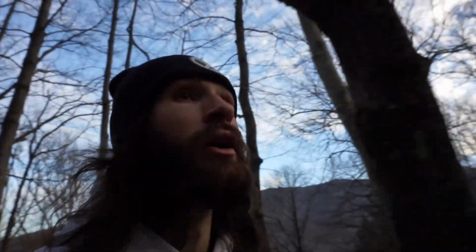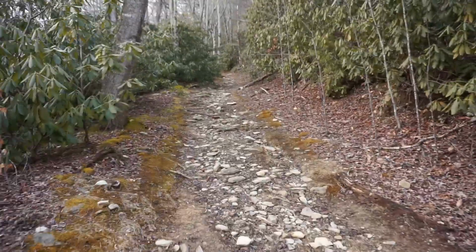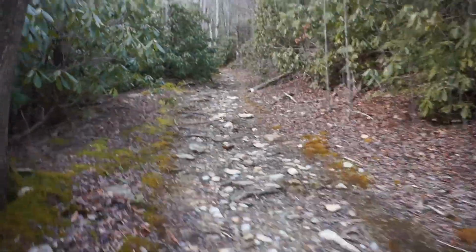But we got a ton of uphill. Just nothing but steep gnarliness until we get back to the blue. And the blue, everything from here is straight up essentially. I mean, everything from here is gonna be up.